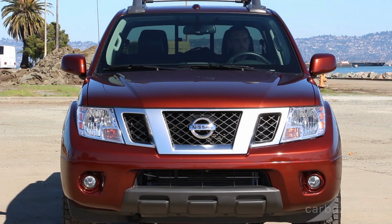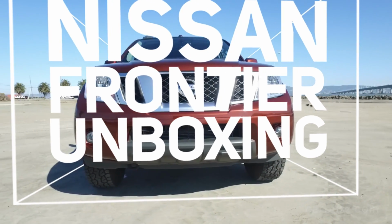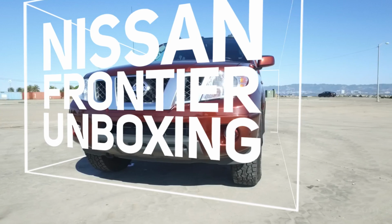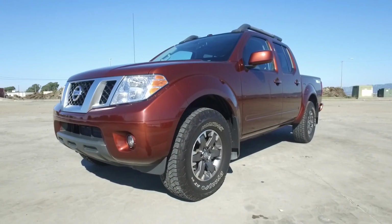The 2017 Nissan Frontier. Believe it or not, this exact truck has been on the market since 2004, but what I wanted to know is whether or not this is still competitive today. I'm Jay and welcome to CarBuzz Unboxing Reviews, and yes, this is the 2017 Nissan Frontier.